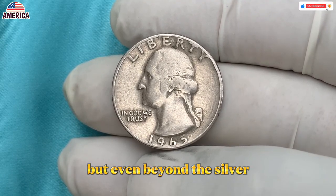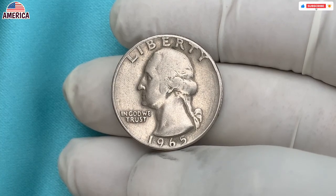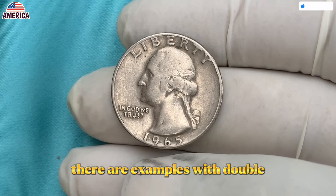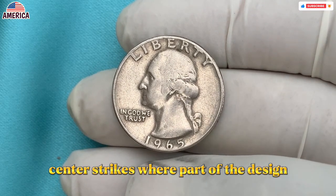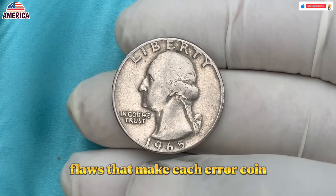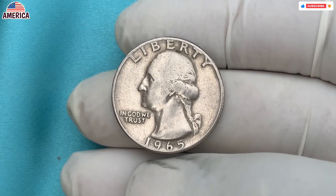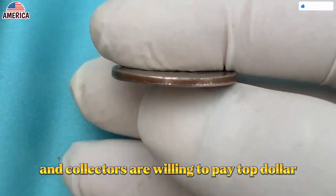But even beyond the silver planchet errors, there are many other reasons why the 1965 quarter is such a hot topic. There are examples with double die errors where the lettering and numbers look shadowed, there are off-center strikes where part of the design looks misplaced, and there are planchet flaws that make each error coin unique in its own way. Every single error adds personality and rarity to the coin, and collectors are willing to pay top dollar for them.